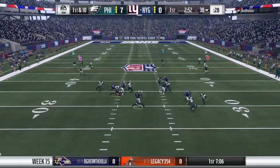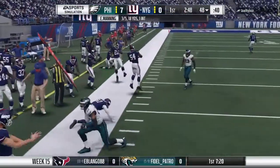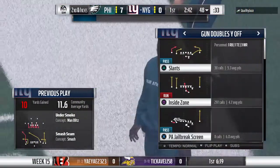On 1st and 10, here's Manning. Throwing the out route incomplete. That's Shepard. And he'll get it out a couple yards shy of midfield at the 48. 10 yards on the pickup there, and it'll be second down.